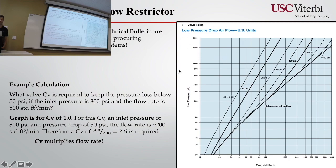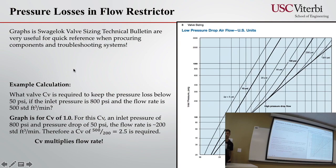So these are straight from the technical bulletin. I put some example calculations here because I'll just go through one. I've used these graphs all the time when procuring components. For instance, you're online and you see a CV of this, and you wonder what the pressure drop is going to be, so you quickly go over the graph. Or if you're trying to troubleshoot something really quick, these graphs are really, really useful. Get used to reading them.